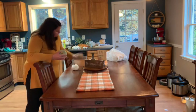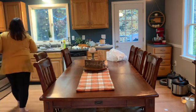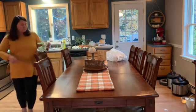I'm just going to finish up this decor by decorating this little round Lazy Susan that I keep on my dining room kitchen table. And then I'm going to go ahead and show you a full tour.